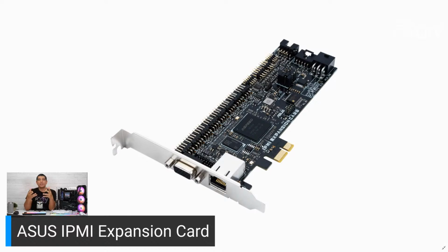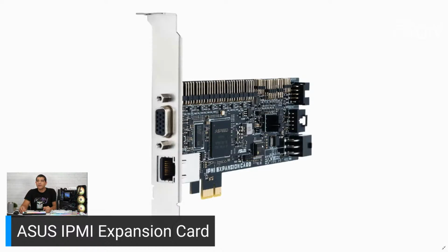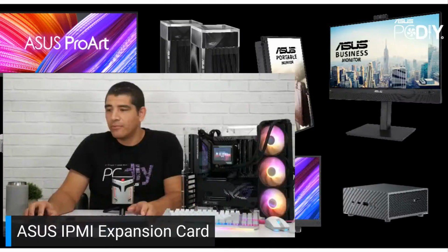But now, essentially, we're able to offer this, interestingly enough, to the enthusiast and more general consumer with a select series of motherboards where this will be compatible. So this will be the expansion card. It's pretty straightforward. Let me go ahead and show you some of the base motherboards that this will initially be compatible with.